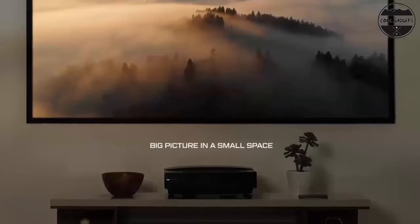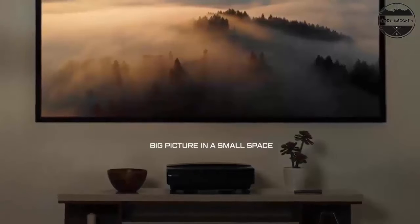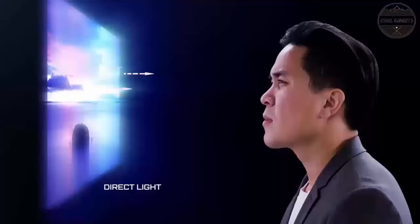Thanks to its solid-state laser, built with an extra bright light source of 30,000 hours, the UHD projector's light source lasts 10 times longer than a traditional projection lamp of only 3 to 5,000 hours. 3-channel laser for ultimate color accuracy.